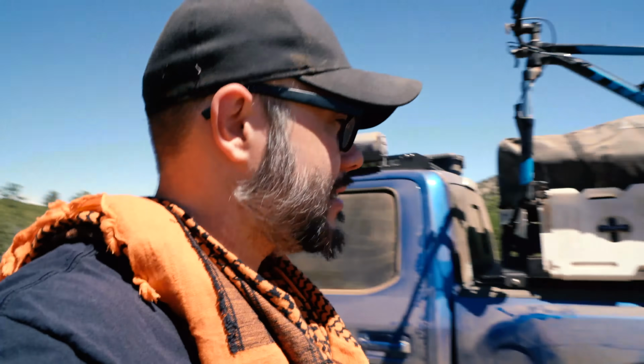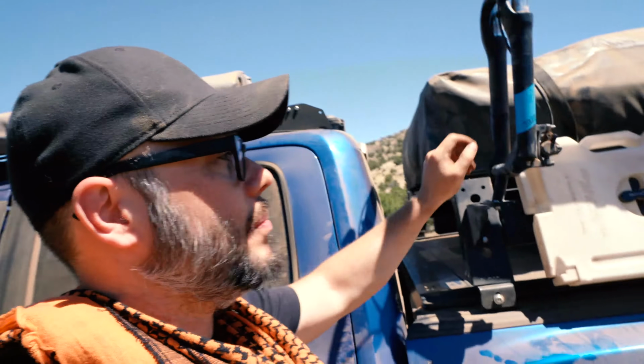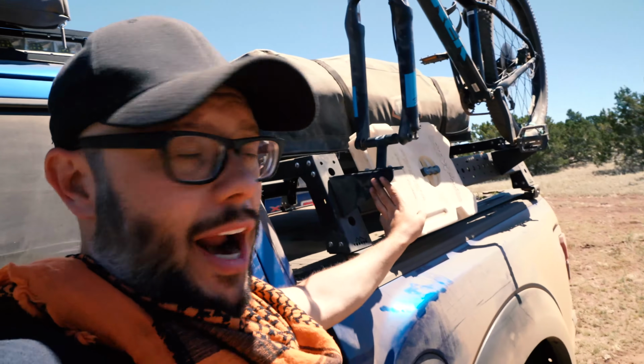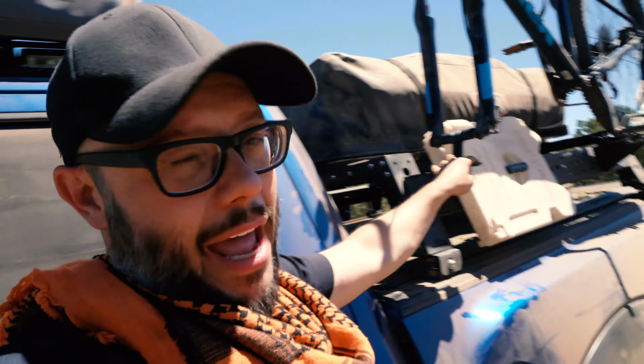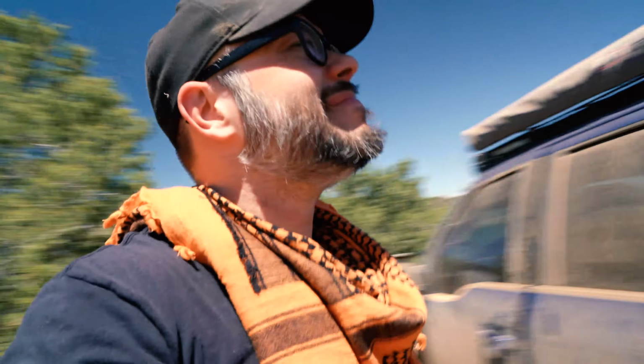So, interesting note: when you're in tight foresty areas, if you can call this a forest, I'm from Oregon, so it's a cute forest here in Arizona, sometimes trees will be your enemy when you have a bike mount on the side of your vehicle. So I just bent this bracket going through a thick area of brush, and it easily bent back pretty well. So no big deal, but something you gotta look out for.